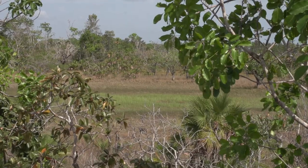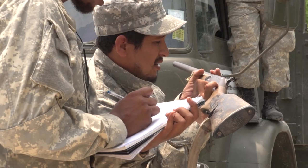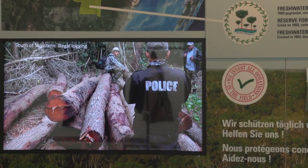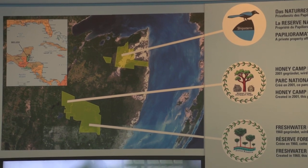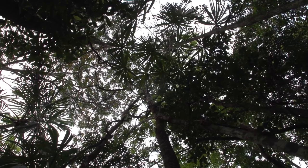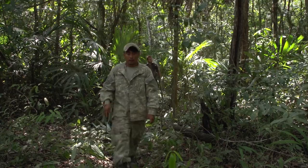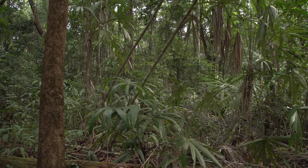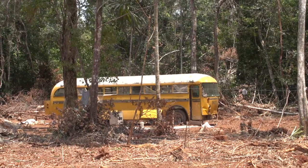In 2013, the government of Belize recognized CSFI's 25 years of hard work protecting Shipstern and asked CSFI to expand its efforts and take over the management of Honey Camp National Park and the Freshwater Creek Forest Reserve, both located 15 miles to the southwest of Shipstern. Still extensively covered in forests, these areas represent the last strongholds of nature in the lowlands of northeastern Belize. Despite both being legally protected areas, since their creation, they had never been effectively protected and were at high risk of being deforested. Indeed, in a few places, it was already happening.